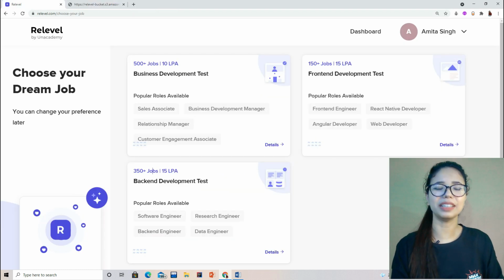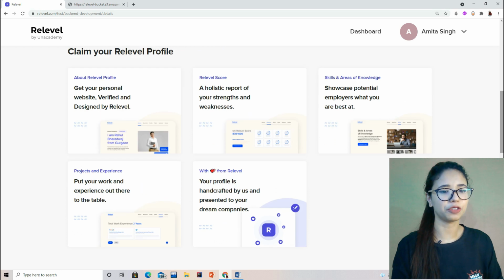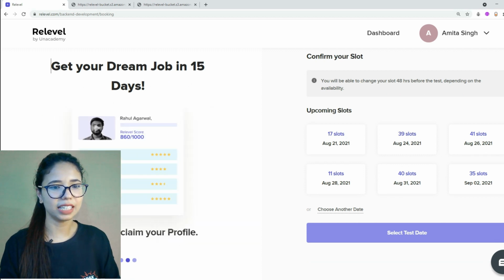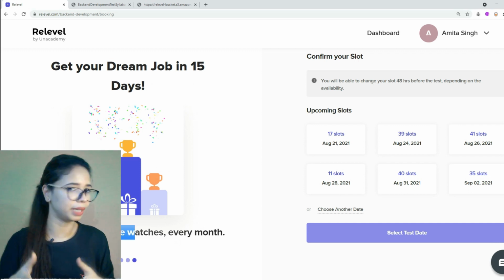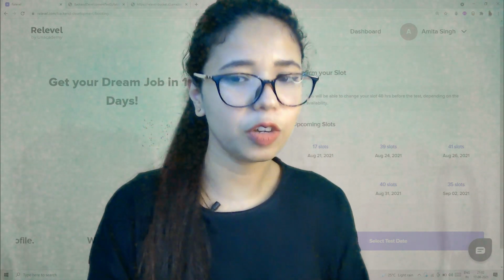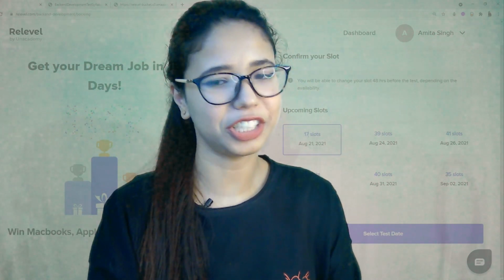As of now, I'll be going for the backend development test. And as soon as I click that, I can see the button register for free. I'll be clicking that. It's as simple as any registration process. You can see here are the slots. So you can book your slot on the basis of your availability, and you can also change the slot within 48 hours. So if you have selected a wrong slot, you can cancel it or reschedule it within 48 hours. You can reschedule your test.